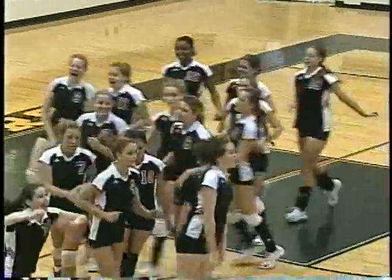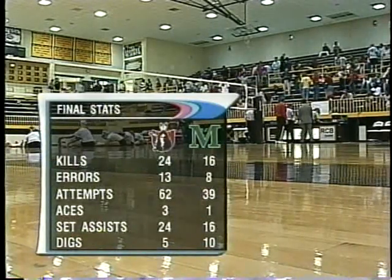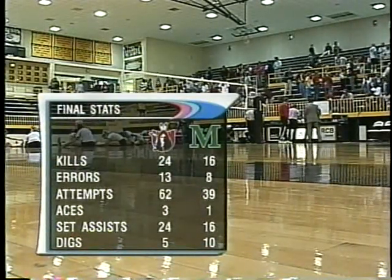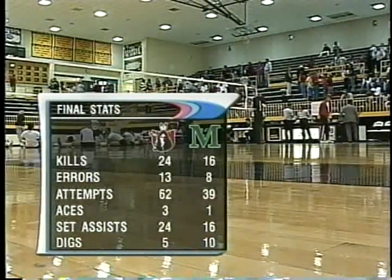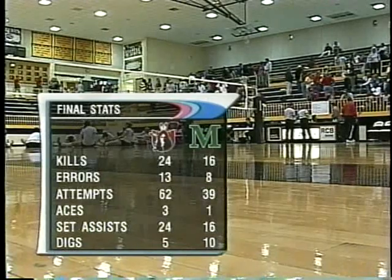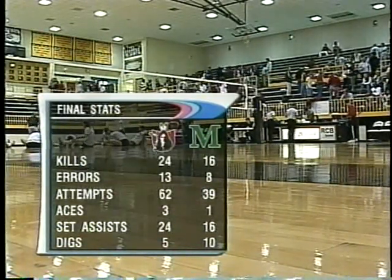The passes weren't as crisp as they started out to be. So Union definitely deserved to win this game because they did everything. There's a look at some of the stats, and we mentioned it wasn't necessarily a percentage that was impressive. It's just they passed the ball a little bit better, and they had more attempts. That's an unbelievable discrepancy in attempts. Yep, and they just kept swinging.